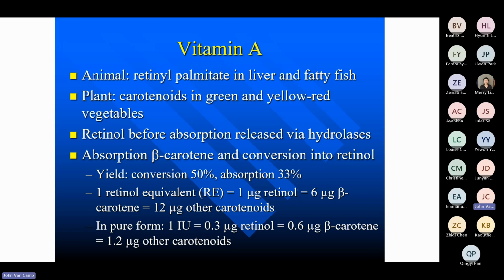So the retinol equivalent is a unit that you can use when we are talking about foods, because there's an absorption yield and you have to release it from the matrix, so the yield is lower. If you give it as a tablet, so in pure form, then you get the so-called international unit. And one international unit is 0.3 micrograms of retinol, equivalent to 0.6 micrograms of beta-carotene and 1.2 micrograms of other carotenoids. So in this case, you can see that there's still a yield factor of 50%, which is related to the conversions, but there's no yield factor for absorption anymore, because it's a supplement and we assume that it is already free from the matrix, so that it is much better bioavailable than what you would get with a classical food product.